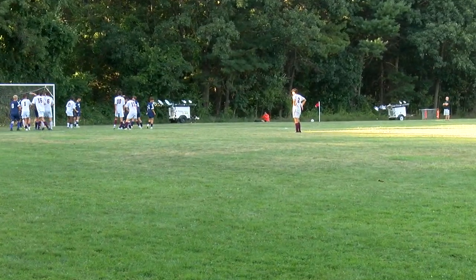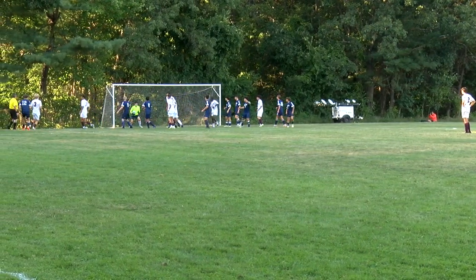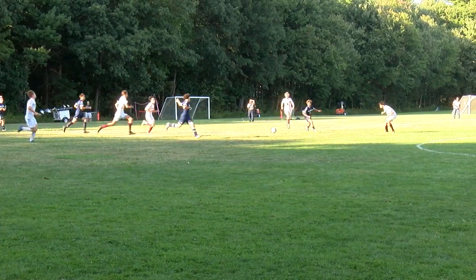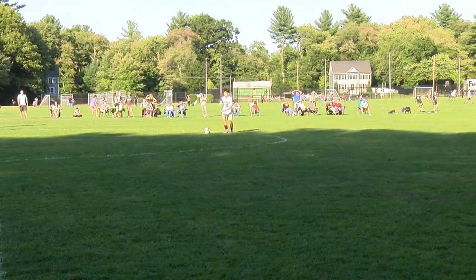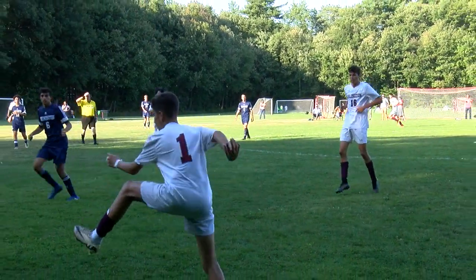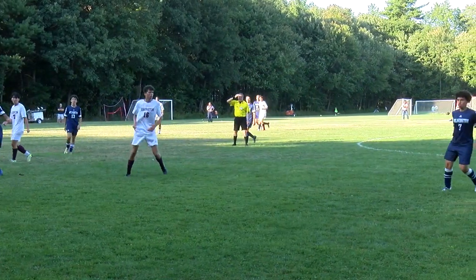Raj, I think he's a junior. Am I right? I think so. Okay. Nicely done. Beautiful set play, but the Wilmington keeper read that perfectly. Wilmington keeper's been under fire. He's made a couple of saves. Arlington could be more clinical with their finishing.